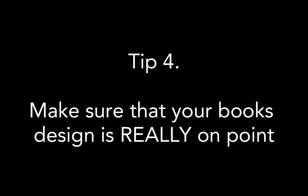Okay, so tip number 4 is to make sure that your design is really on point and is nothing like anything else that's already out there. I kind of mentioned this, but I will say that with this book, it was a design that didn't look like anything else that was already out there. I will say that, and I was very proud of that.